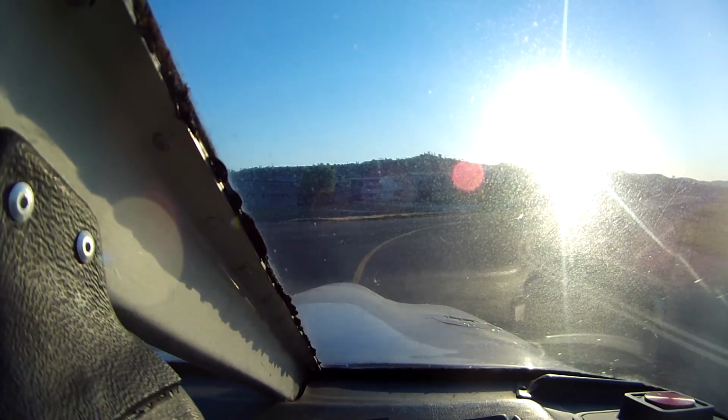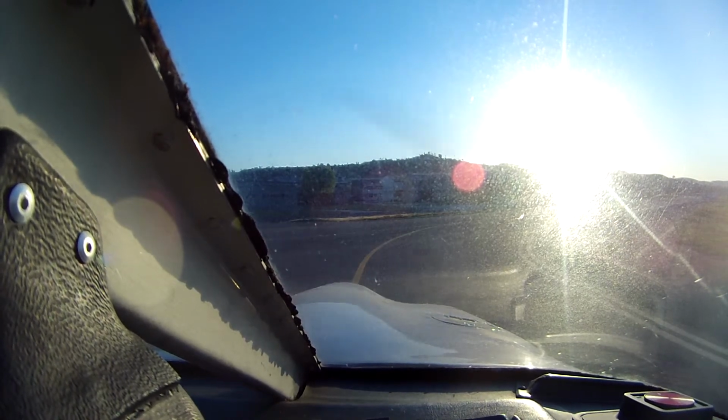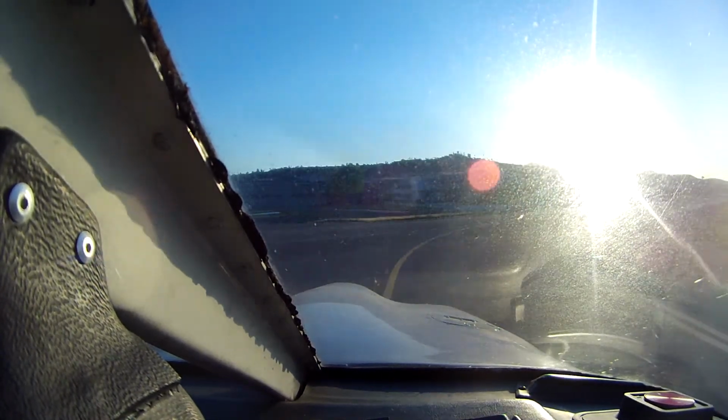Gillespie ground, Cherokee 172 November, off 27 left, taxi to SoCal. Cherokee 172 November, Gillespie ground, taxi via Bravo. Taxi via Delta Bravo, cross 35. SoCal via Delta Bravo, cross 35. 17 November.